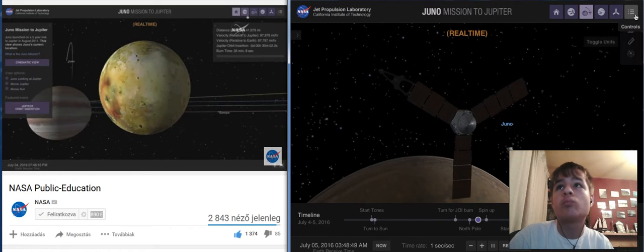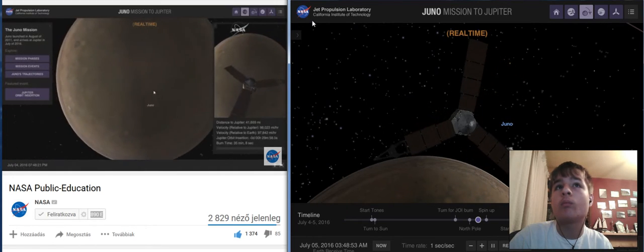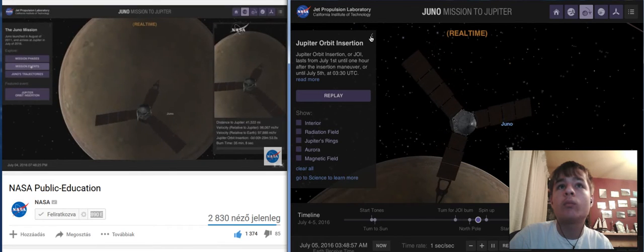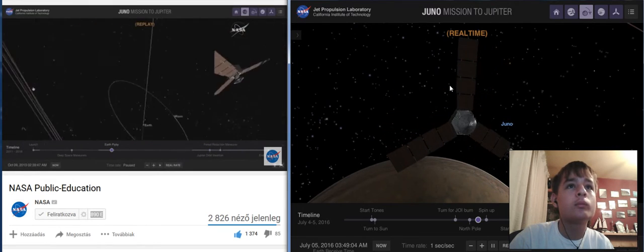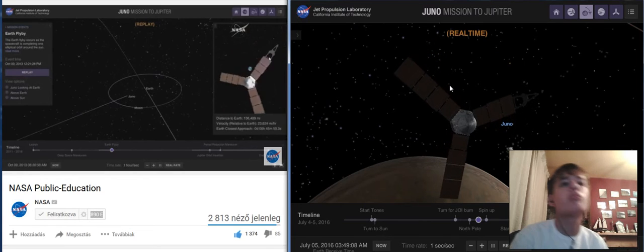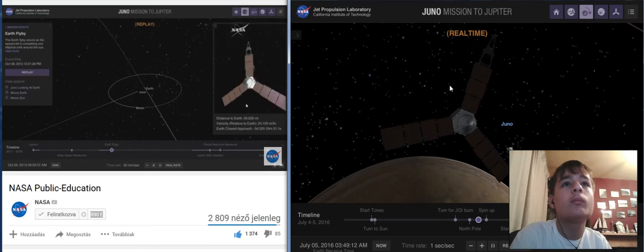Let's take a look at the mission module. So when we click on this, we are able to look at the different either mission phases or mission events. Let's take a look at a mission event. The Earth flyby, you can see it's on the list here. So if I click Earth flyby, I'm going to be able to see this from two perspectives. In the picture-in-picture, you're going to see a view over the shoulder of Juno, seeing how the Earth would appear.